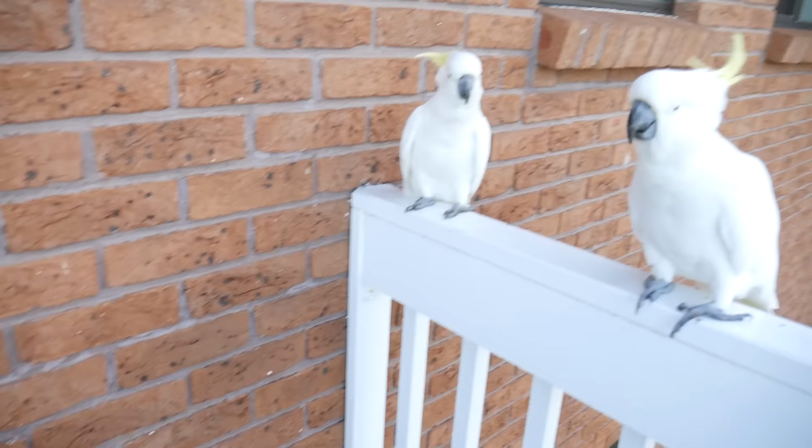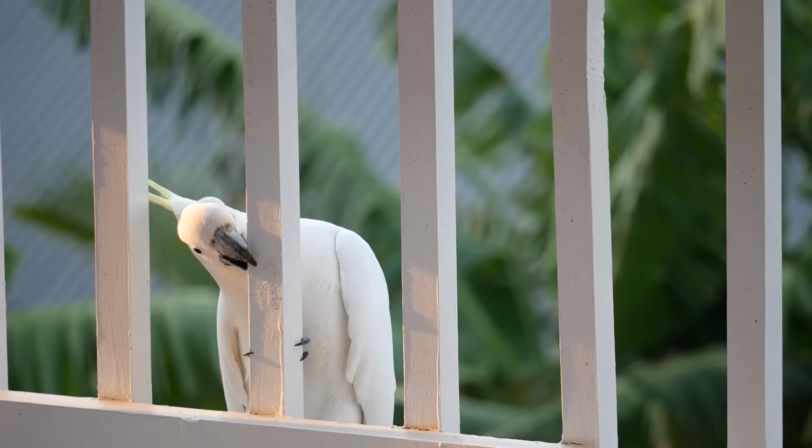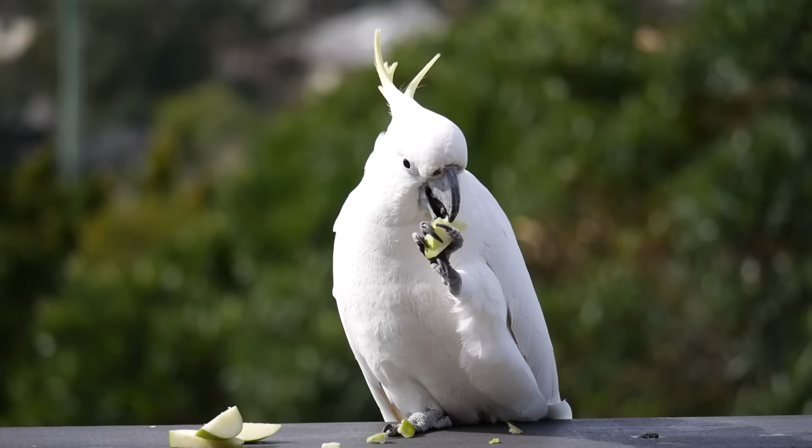I love my cockies, but okay, they're wild birds. They're not exactly my birds. But over the past 2 years, I've come to know many of these wild cockatoos very well, visiting our balcony almost every day for snacks of seeds and fruit.